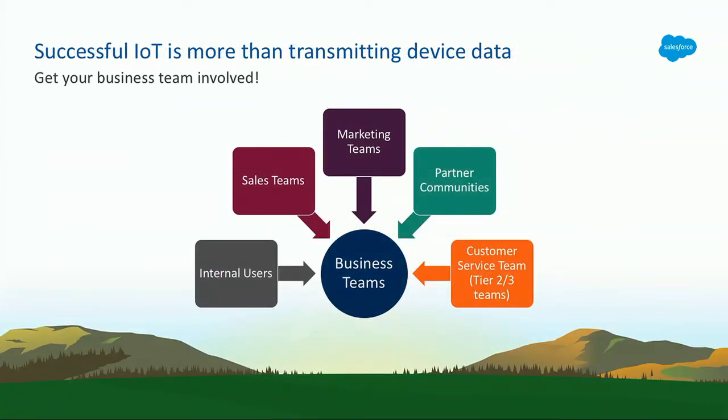And so when you think about that, you want to grab all of your business teams, right? It could be internal users, could be a customer service team. Do they actually need not only access to the device data that's coming back, but do they actually need access to your IoT platform, right? Do they need access to AWS? Maybe your tier 2 or tier 3 do. One of the big things is what happens with marketing, right? What happens if I now filled out that registration form? Do you update account information? How do you track GDPR?